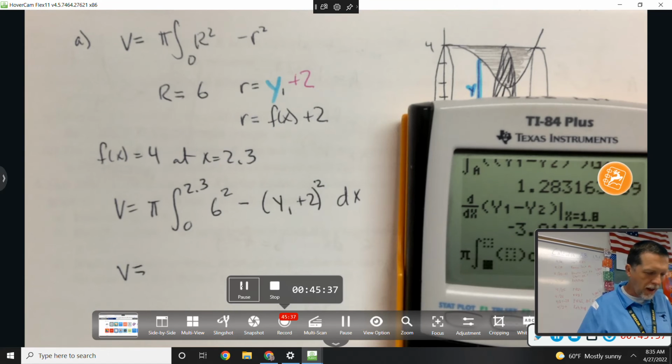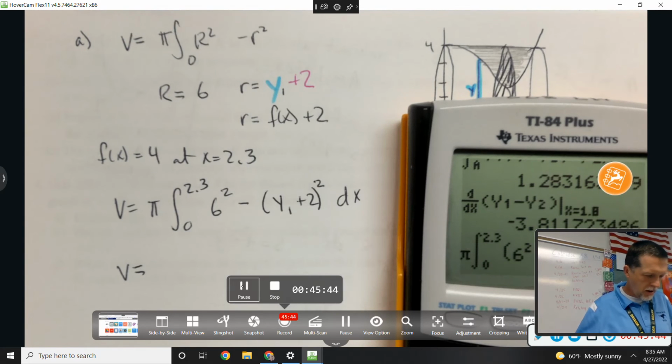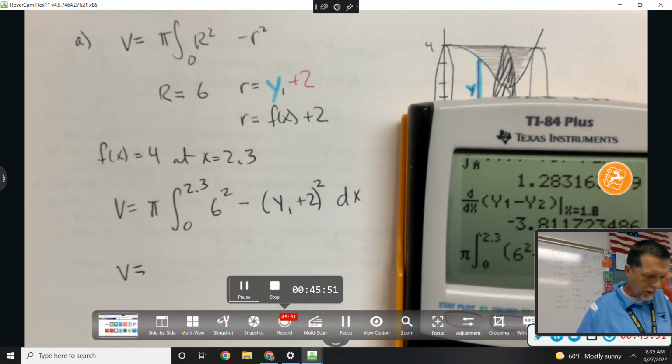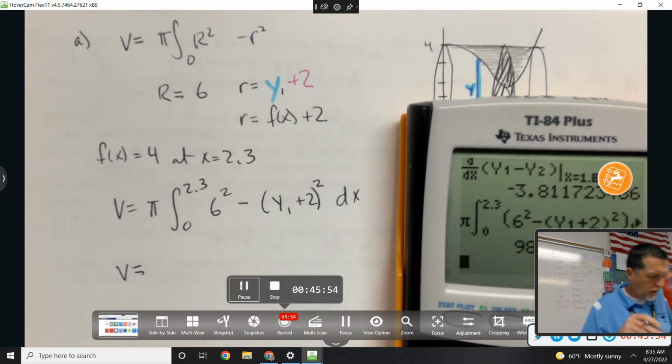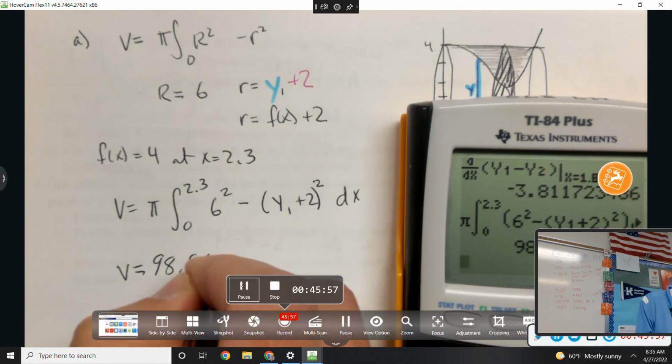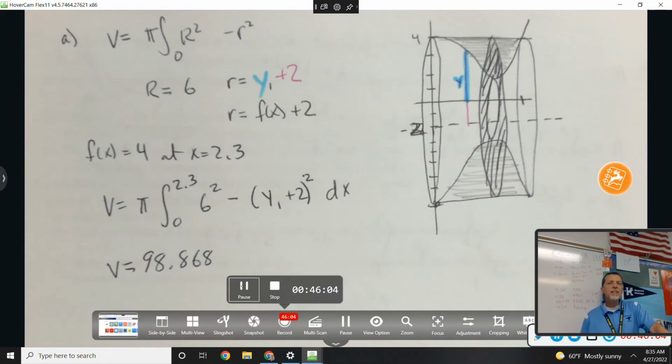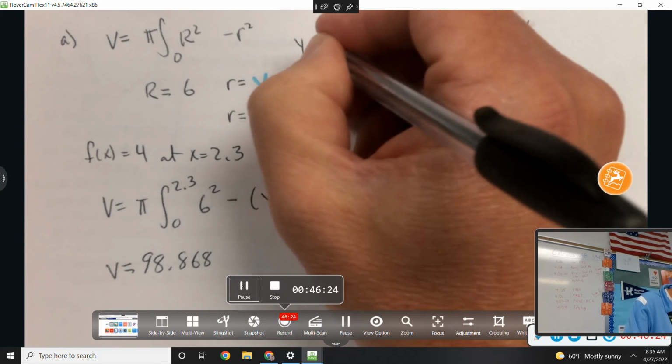Almost forgot the pi. 0 to 2.3, 6 squared minus vars y1 plus 2 squared dx. 98.868. This is still a little bit fishy. I think you'd probably be okay because you got the final answer right. But I'm using y1 and I haven't told the grader what y1 is. Now, he could probably figure it out, especially if you get the right answer. But I should probably note somewhere that y1 is f of x.